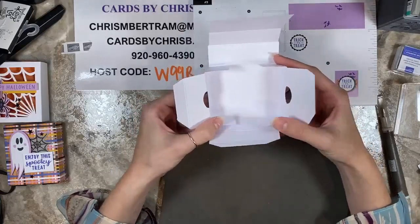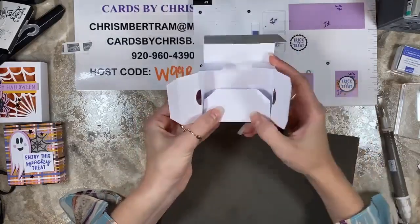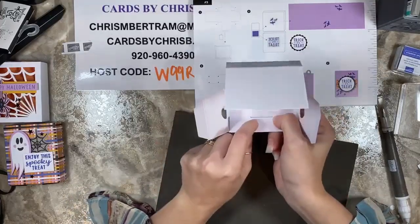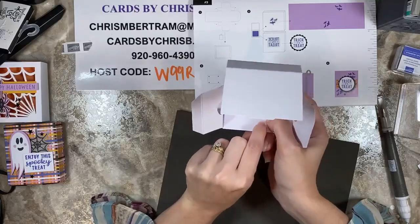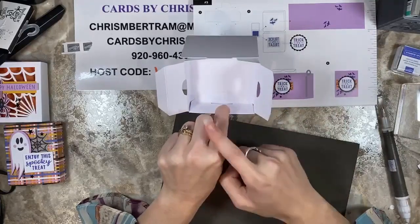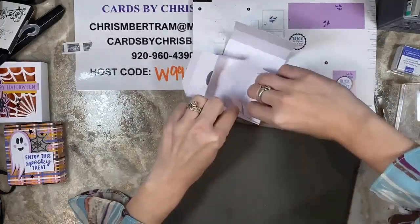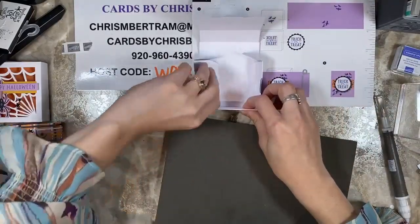Then we are going to bring that short side up. So we're gonna fold it up, fold it back down, and then tuck it in to make room for the tab, to make the slot available. I'm gonna give that a little pressure to keep that shut. Then we're gonna close the left and the right side. So we're just gonna bend down and tuck that in tight. Okay, then we're gonna bend this one down and tuck that in tight.